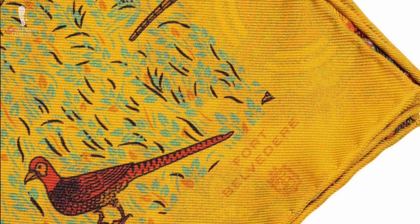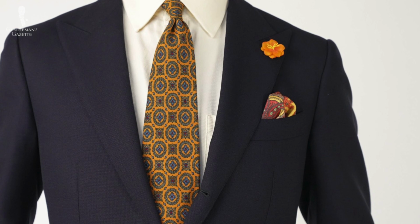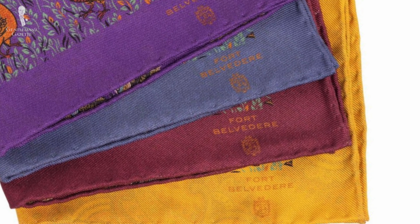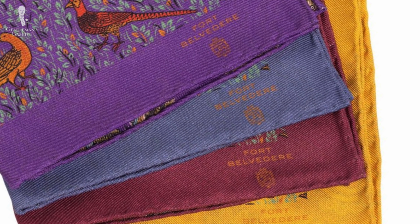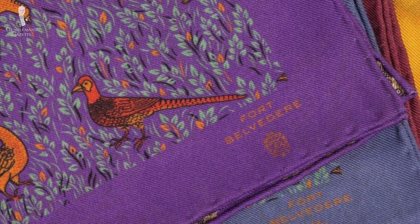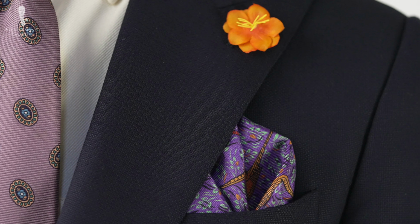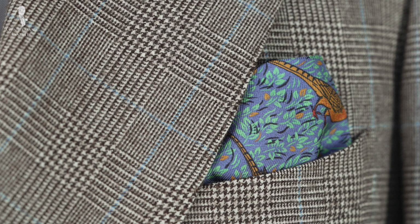And if you'd like to create even more visual interest, you can of course go with an even bolder color like yellow. Once again, silks and silk blends are going to work best here to preserve the color and the intricacy of the design. Whichever you choose, we suspect that you're never going to reverse your decision when it comes to reversible pocket squares.